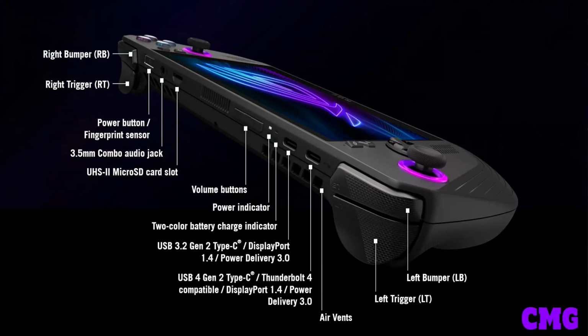Here, what I was saying, you get the volume button, you have the power button, which will have a fingerprint sensor. You have the 3.5 combo audio jack, and unlike the original ROG Ally, this ROG Ally X has a USB 3.2 Gen 2 Type-C with DisplayPort 1.4 and Power Delivery 3.0, and then you have the other one, USB4 Type-C Thunderbolt 4 compatible, DisplayPort 1.4, Power Delivery 3.0. So you can have power, you can also use a DisplayPort right out of the box.